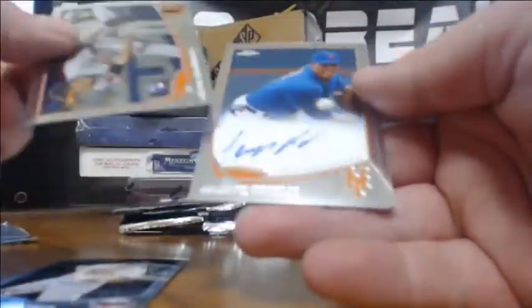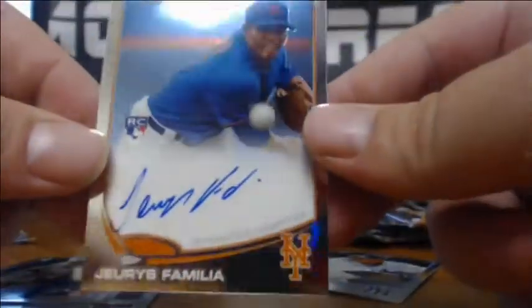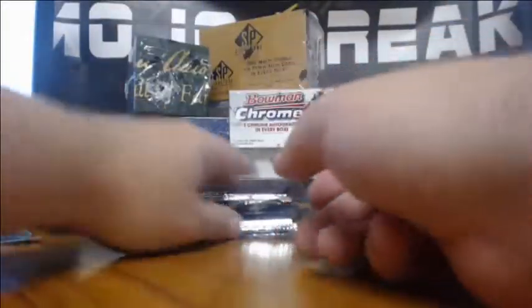Oswaldo Arcia, Gausman, and an auto for the Mets. Jeurys Familia. Rookie card auto, base auto, Jeurys Familia for the Mets. It's a familiar face. Curtis Granderson. Desmond, David Price refractor, Brett Lawrie, and Lucas Duda.